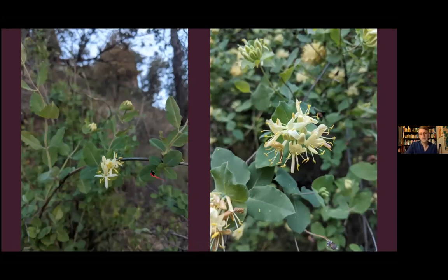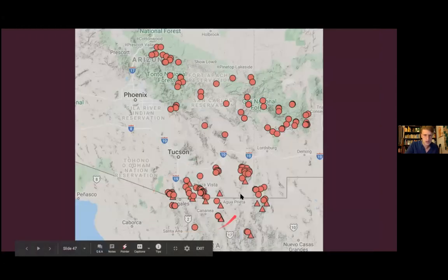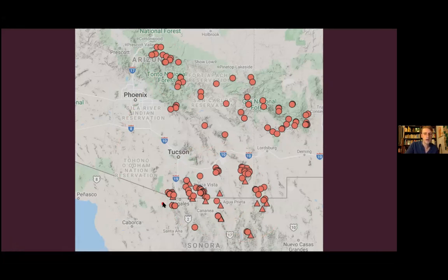And the only place I've seen it in the Atascosas is Sycamore Canyon, again, due to its kind of more moist, humid microclimate. And here's the distribution map. So it grows all the way up into central Arizona and then kind of reaches more or less its limit here in southern Arizona. So just a fantastic species to keep an eye out for.